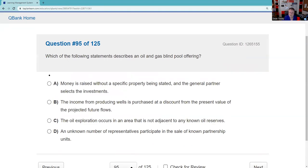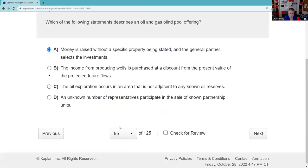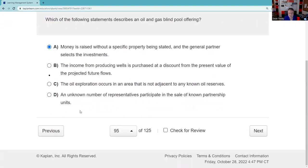Blind, whether it's oil and gas or not, is where we raise the money before we identify the assets. So that's what the word blind means. And more risk, more reward, because I'm not showing you actually what we're going to do with the money. Right? So the money's raised without specific property. Yeah, that's exactly it. And after we get the money, we're in a better negotiating place, right? So money's raised without the identification being stated. And the general partner, after raising money, then goes and buys, in this case, oil and gas, or if it's real estate, whatever the case may be.